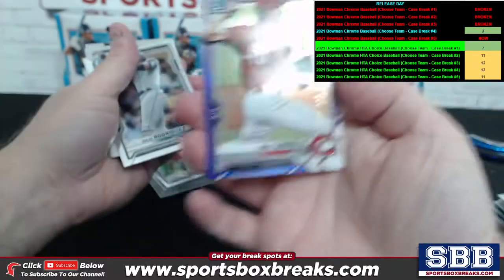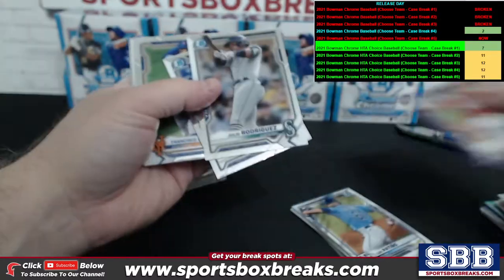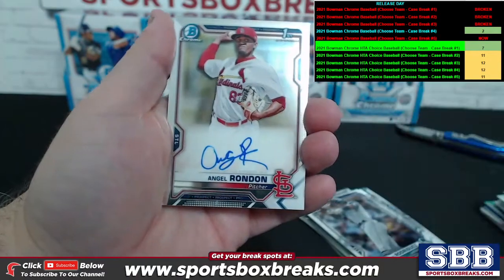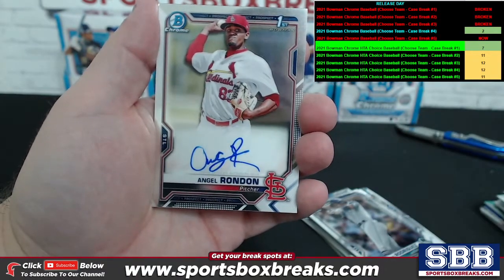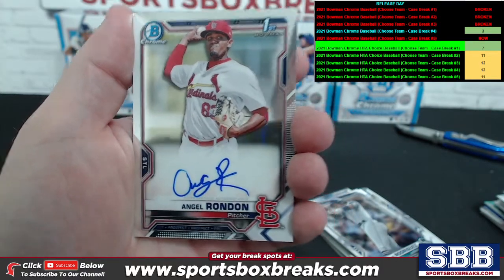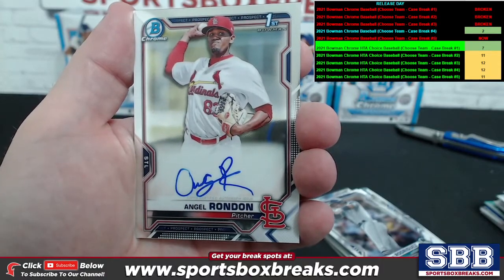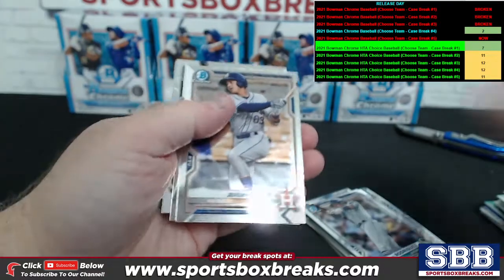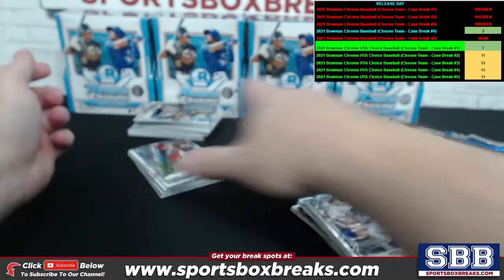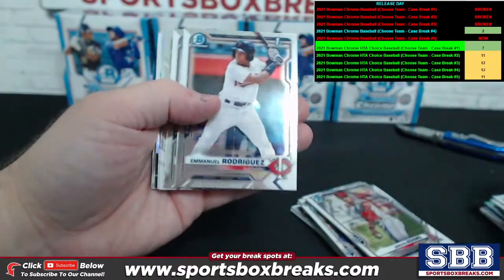All right, Nick Lodolo, Reds. That is going to be to 250. And here it is, St. Louis, with a Rondon. Angel Rondon. I'm probably crushing pronunciation of both first and last name. First Bowman prospect for St. Louis. That goes to Richard. 40-man futures at Howard. Wander, Shimmer.